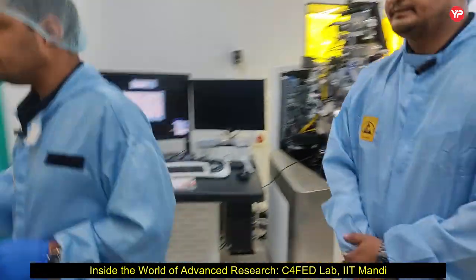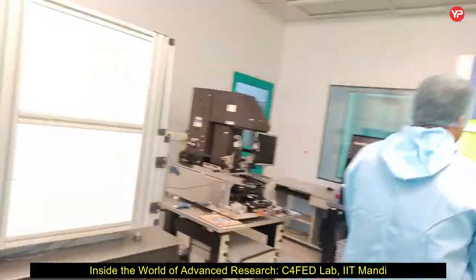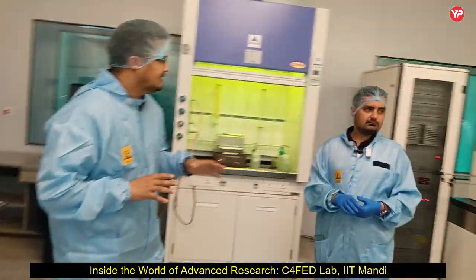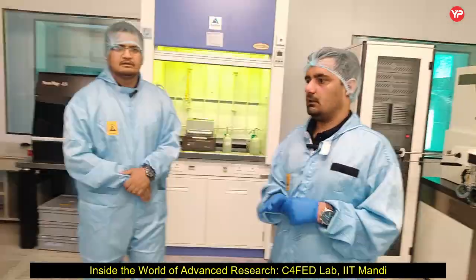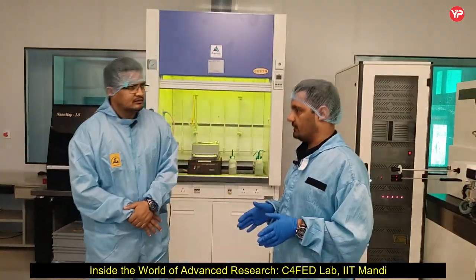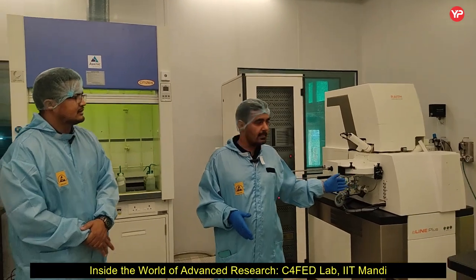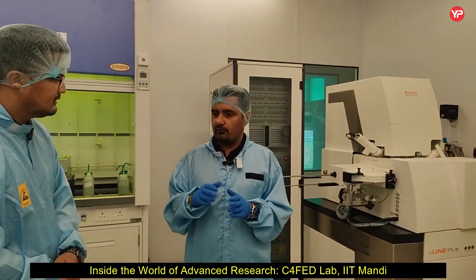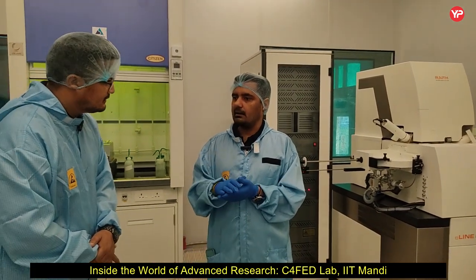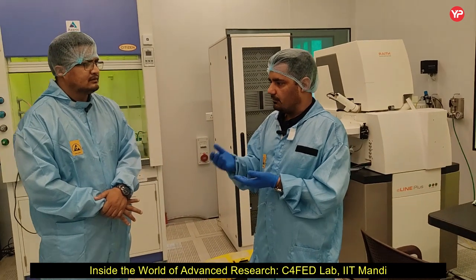So this is lab 2, again a lithography lab. This is also a class 100 clean room facility. Here we can see an electron beam lithography setup. It also uses electrons for patterning, and I will tell you briefly about it.